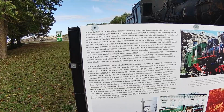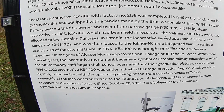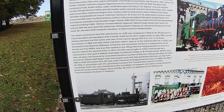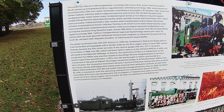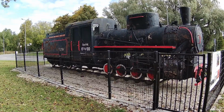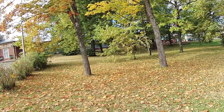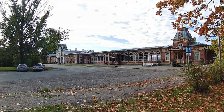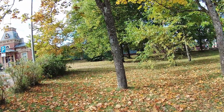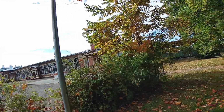Nonetheless, it's here. Built in 1949 at the Škoda plant in Czechoslovakia. First owned by Latvian Railway, and then it found its way here. Not too sure why it's been set aside, set apart for special attention, and then somewhat sadly become neglected. I'm going to take a walk up here where hopefully we'll find some more old trains at the railway station in Haapsalu.